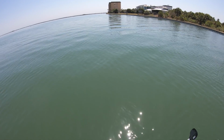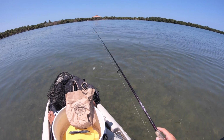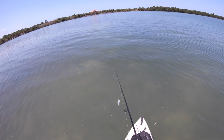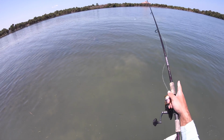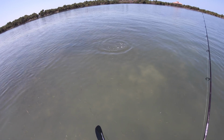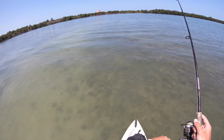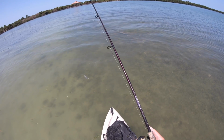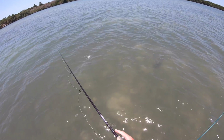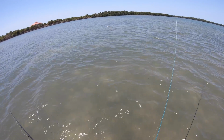See, there's a little shark right there. Little black tip. Big old lemon shark right on the flat right here, around the oyster bar, I mean. Look at this lemon shark right here. Oh, he didn't like that. Oh my God. That lemon shark came right up to the boat.